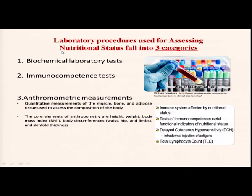So look at this: the laboratory procedures used for assessing nutritional status. What do we mean by that? How do we assess the nutritional status? Because until you really assess the nutritional status of an individual, you won't know whether they have any deficiency of vitamins or what vitamins need to be given as a supplement to enhance their health.